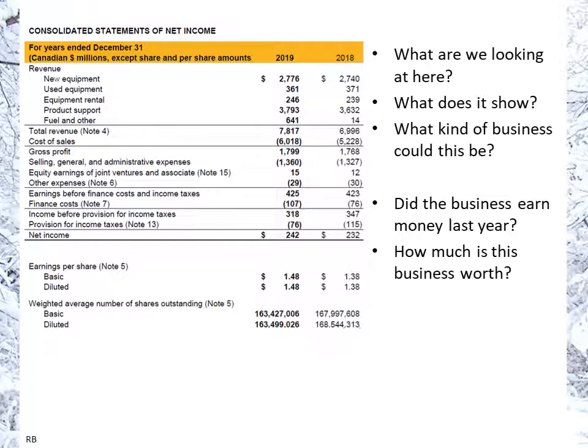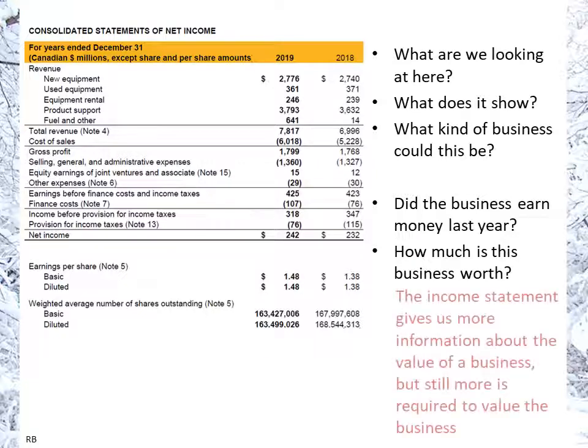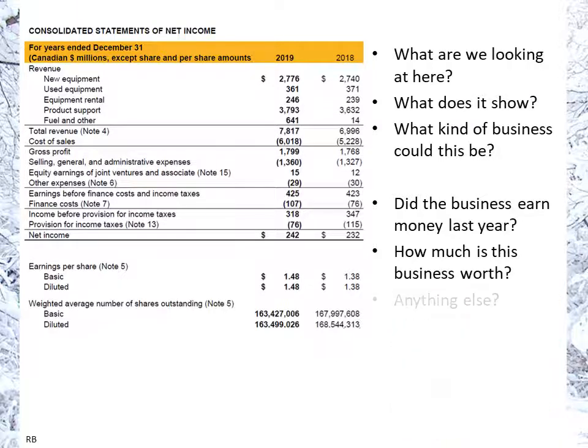How much is this business worth? Well, we still don't have what we need, but the income statement gives us a little bit more information about the value, because you know that if you're going to sell a business or buy a business, you're interested in how much money it's earning. To be more specific, you want to know how much it will earn in the future, but how much it's earned in the past gives you a good idea. So you still need a little bit more information, but this gives us a little bit more insight into how much value the business has.